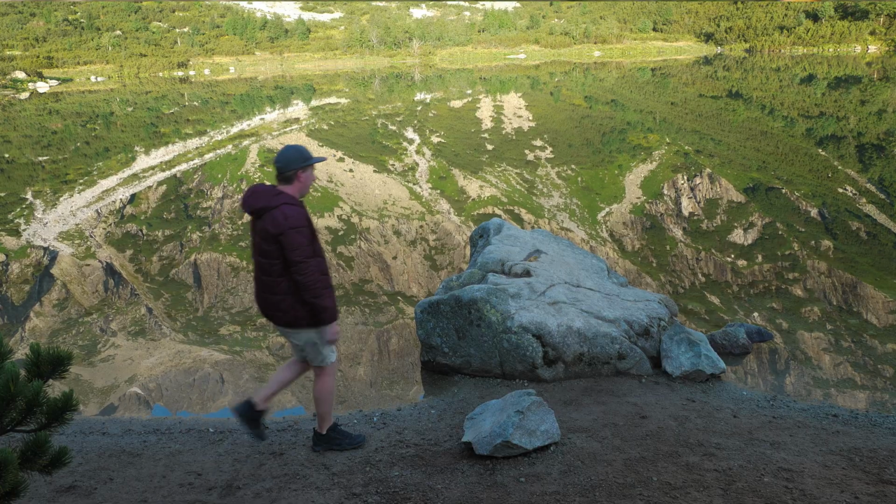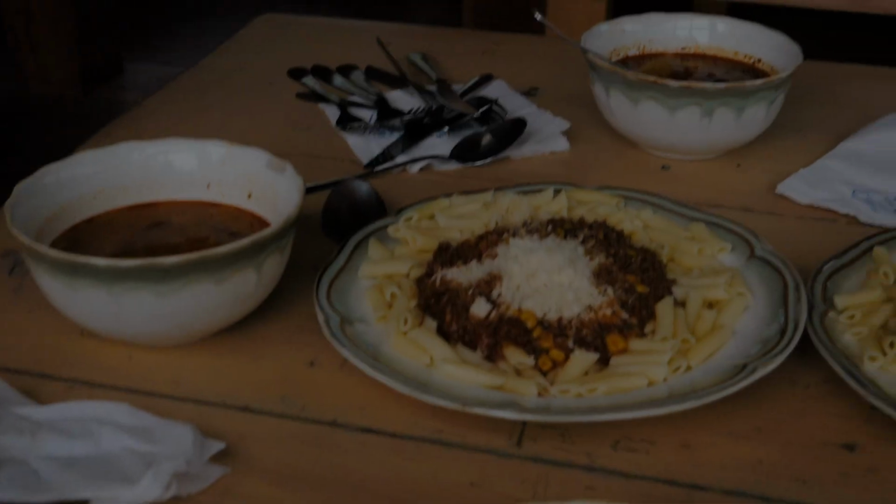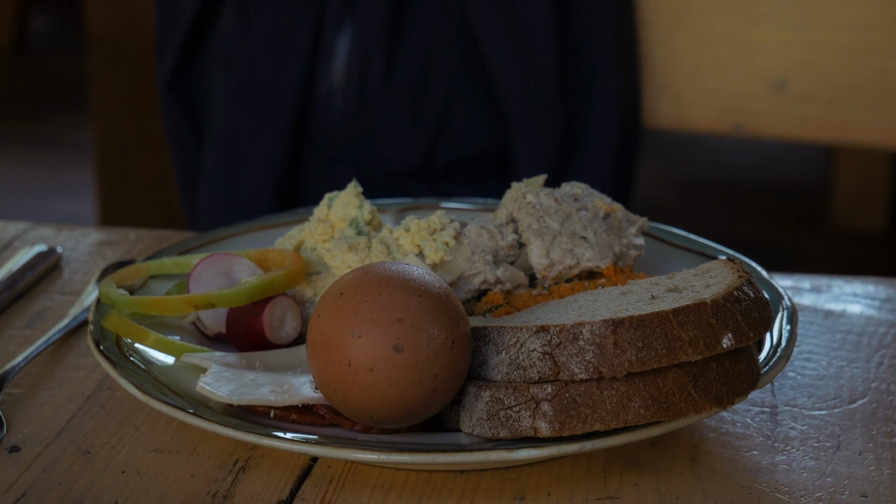Good morning. So we woke up here at Zelene Pleso. It's a beautiful lake up in the mountains. Had a brilliant hike yesterday. It was really long and challenging. When we arrived, we just headed up to the cottage, got our room, had something to eat, and boom, we were dead. So this morning we woke up, got some shots of the place. It's just amazing out here, so nice and peaceful and quiet.